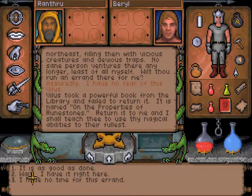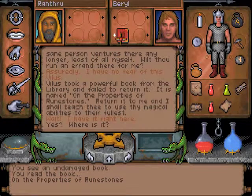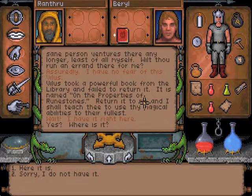Hang on. Number two. Wait, I have it right here. I think this could well be it. What is it? Ha ha! I've looked at walkthroughs, but I did not know that we had to bring that book here. Honestly, I am as surprised by this as anyone.